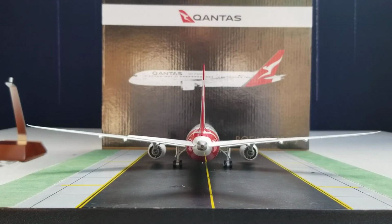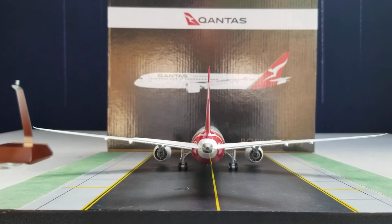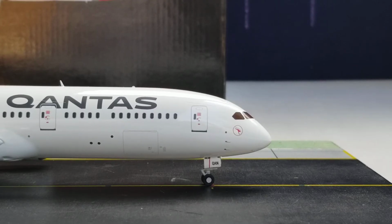There it is, the Qantas Boeing 787-9 stretch Dreamliner from the rear view angle. Now you're looking at the front of the aircraft on the starboard side, where you see the nose gears, the nose gear struts, the nose gear door featuring the registration ship number on there, QAN, the pitot tubes, the static port, the vintage Qantas logo, the nose cone, the windshield wipers, the cockpit windows, the front cargo container loading door, as well as the Qantas title.